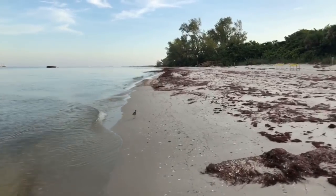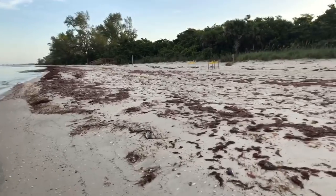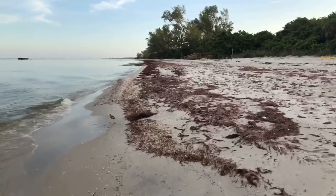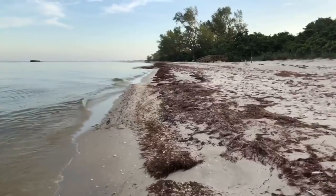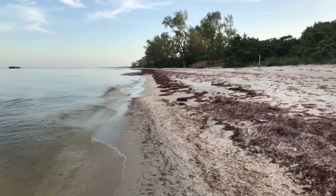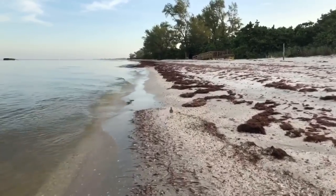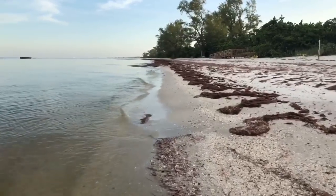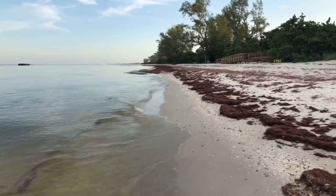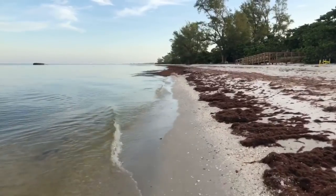I'm up in Area 2 and you can see the seaweed. It's getting thicker, the seagrass up on the beach. I don't know what caused it to all come up in this area here, but the beach is covered with seagrass in Area 2 and 3. It gets really thick up here in front of me.